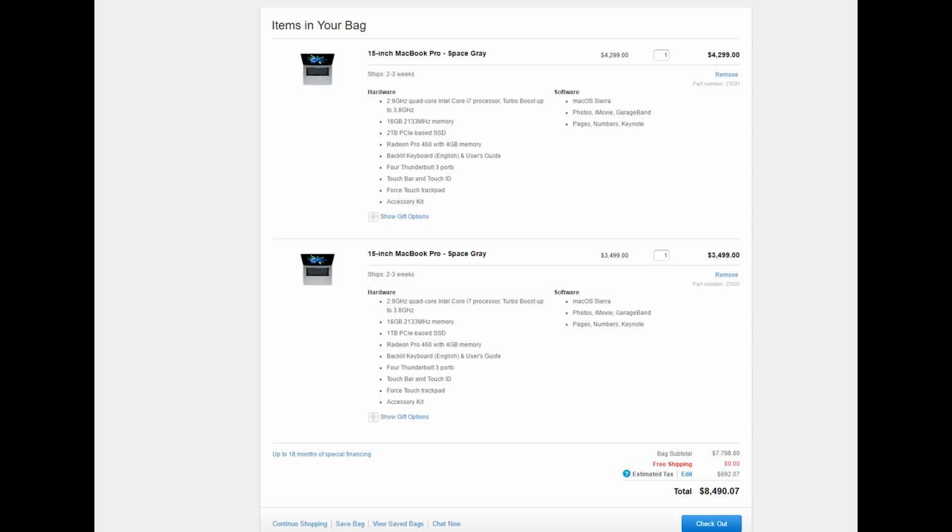Your RAM is stuck at 16 gigabytes. That's the max you can do on this device, and of course it comes with everything that I mentioned earlier.